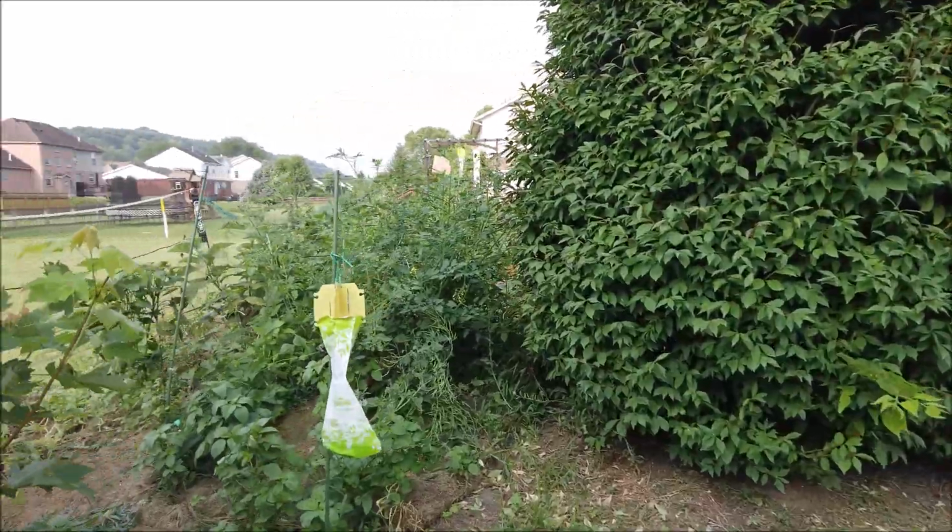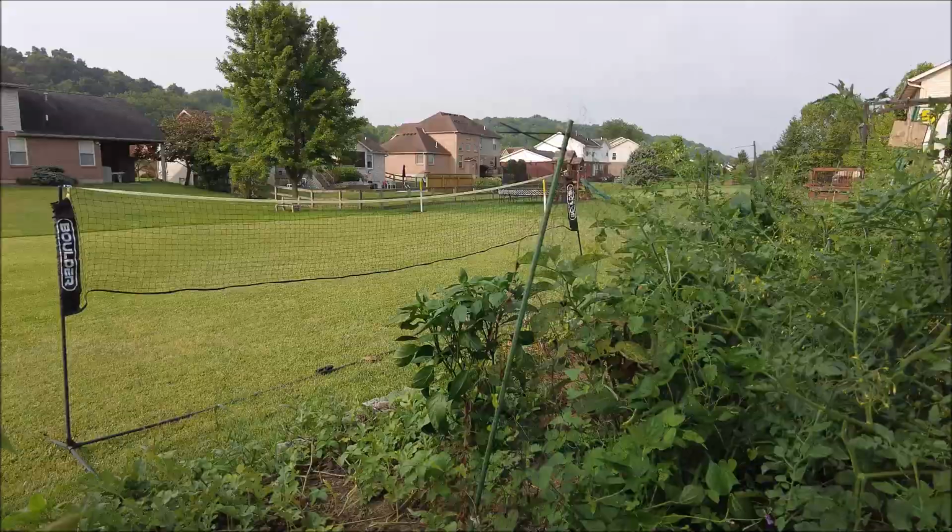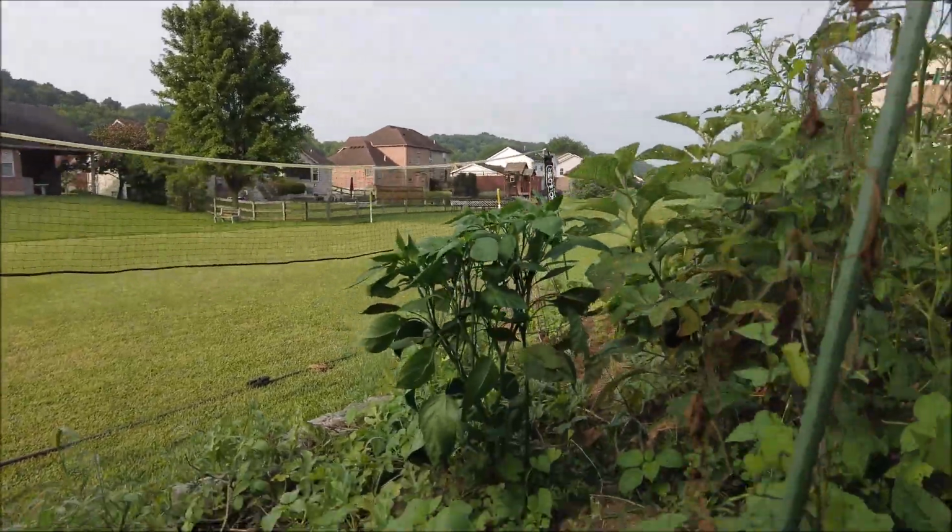Another one of those bug traps there. Probably should show you this bell pepper, because I'm not going to be able to when I get in there. I can't get back this far.